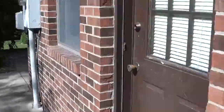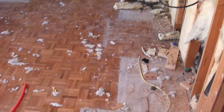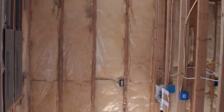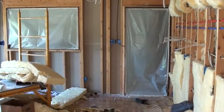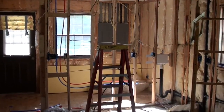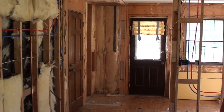So I'm going to have to go around outside. And here we are. From the back, you can see that wall in the middle there is completely gone now. You can see all the way through, along with the wall next to the door and the whole pantry over there. All gone.